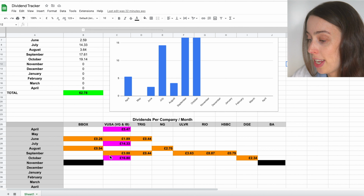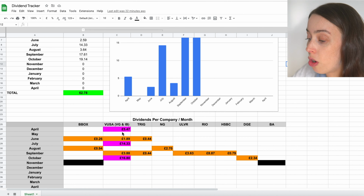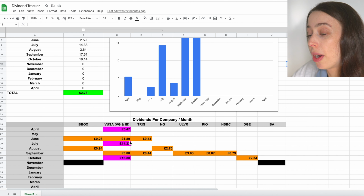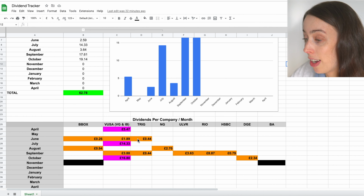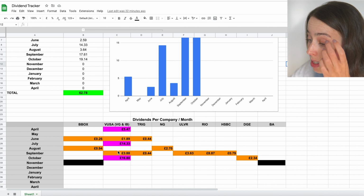And then down here, I've got every company that has ever paid me a dividend and how much they've paid me per month. And you'll notice that there are 2 colors here. There are orange boxes and pink boxes. Basically, that's because I have my Interactive Brokers dividend portfolio, my dividend account. They're all in orange. But I also still have VUSA on my Vanguard account, which is my last year ISA provider, and that also pays me dividends. So I've plotted that in pink just so I can see the difference.